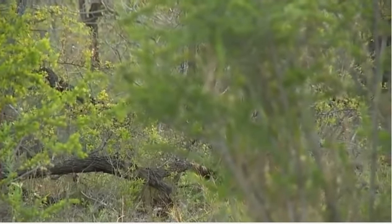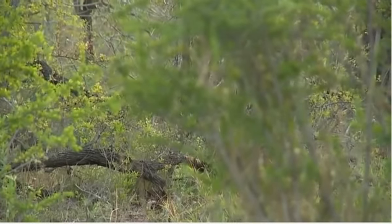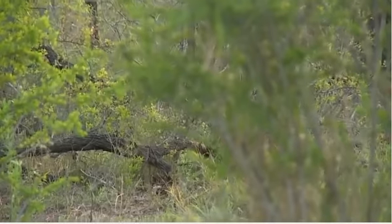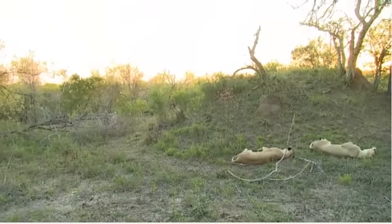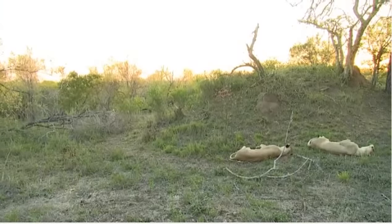Oh, interesting. Is that a kudu, VM? Duiker. A duiker? Just had a look behind the leaf. Okay. Well, I thought it was one of the largest antelope we get in this area, but it, in fact, is one of the smallest. Not to say that the lions won't try and catch it, though.